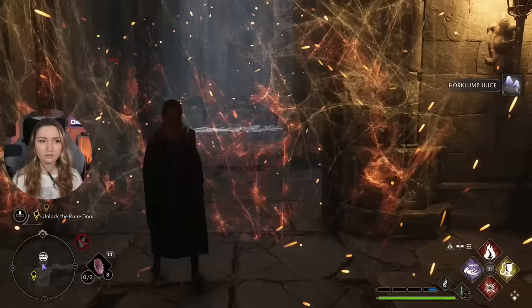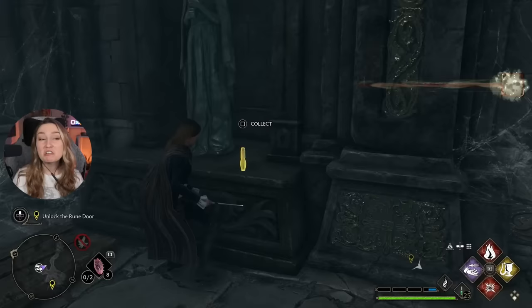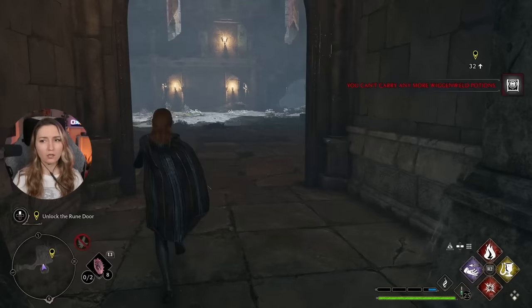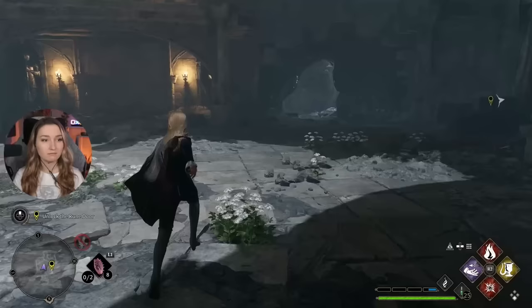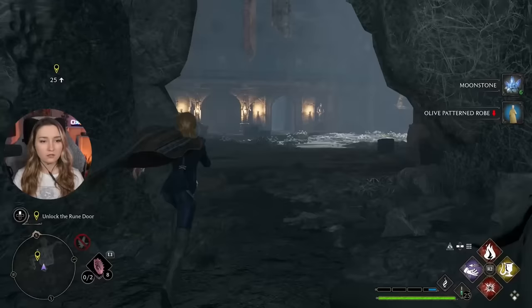There's a chest in here. Is finding these chests luck or instinct? More like game design. Our characters are all like, wow, look at all these perfectly placed things. What's going on? And they're in a video game. Okay. Get off the chest. Get down. Bad. Bad. No treats. Off the furniture.